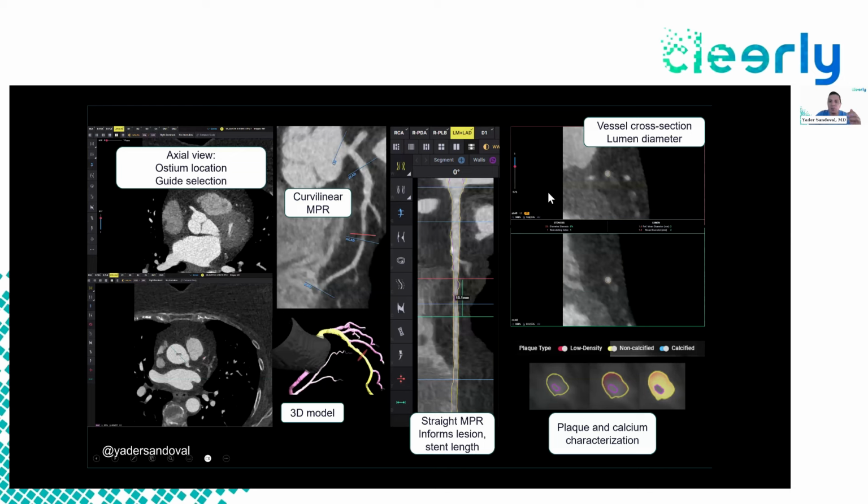On that same token, and I'll show this in a practical case, you can also look at one of the small multi-panel views that allows you to understand on the green line the distal vessel, and on the red line the proximal vessel. And similar to what we do with intravascular imaging, you can then identify on the cross section where the healthy landing area is, both distally and proximally, to get a sense of the potential estimated stent length on the basis of a healthy to healthy landing area.